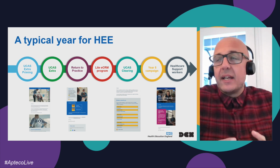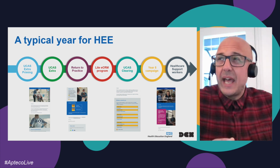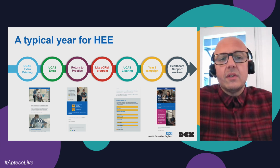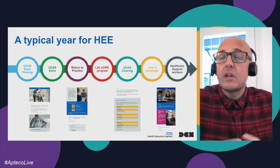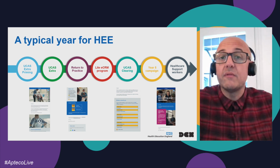These each have very tight deadlines, primarily down to the fact that we get campaign spend approval sometimes 6 to 8 weeks before the launch of the campaign, and this comes from the Cabinet Office, and we cannot deliver campaigns or start campaigns until we have this approval. So this crucial work is also often supplemented by other campaigns throughout the year to support our wider objectives, including the recruitment of healthcare support workers and encouraging healthcare professionals to return to practice.